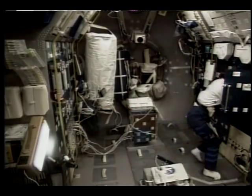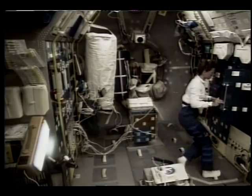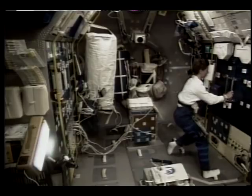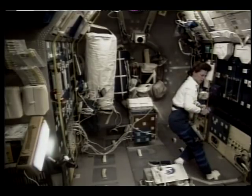Dunbar has also been involved in activities aboard the Space Lab this morning with the Mir 18 crew, who are in essence three guinea pigs, being perfect subjects for the study of the effect of long exposure to weightlessness on the human body.